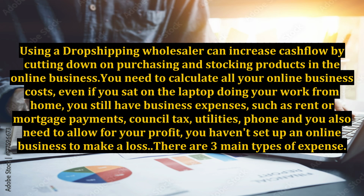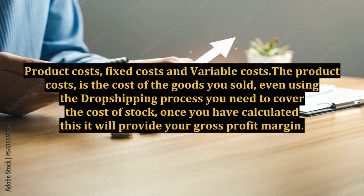In the online business, you need to calculate all your business costs. Even if you sit on the laptop doing your work from home, you still have business expenses, such as rent or mortgage payments, council tax, utilities, phone, and you also need to allow for your profit. You haven't set up an online business to make a loss. There are three main types of expense: product costs, fixed costs, and variable costs.